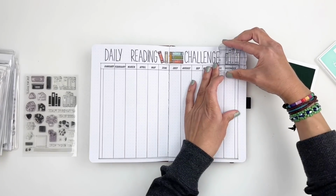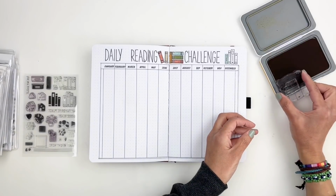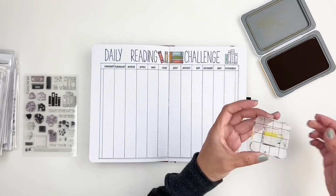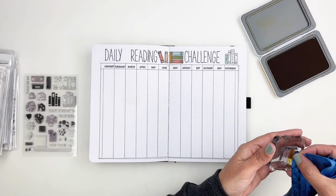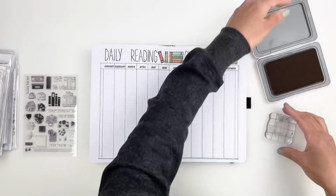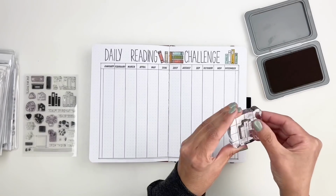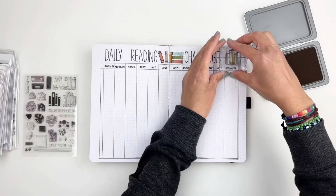Now this stamp, the filler was the whole stamp. So all the books were on one stamp, which is fine by me. I was just inking up the book I wanted. And if there was excess ink, I would just remove it with my finger or my chamois and fill out those books with some color.